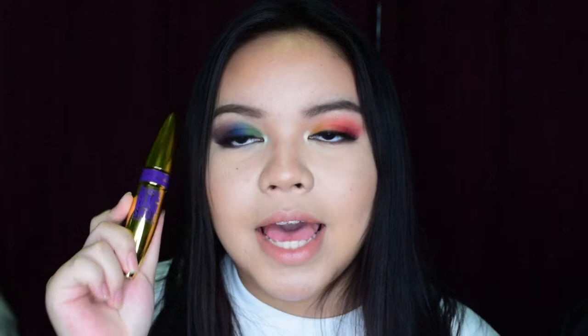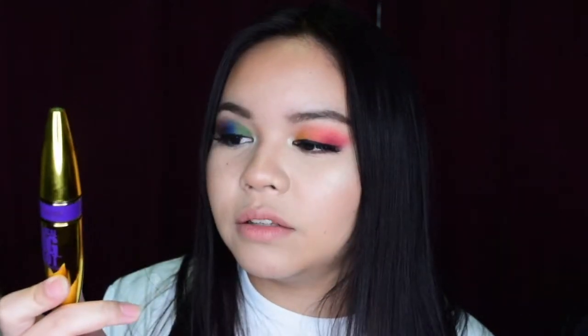Next is this. And I bought this at CVS. I forgot, this is the Maybelline Colossal Blue Shot Volume Express Mascara. This was an impulse buy. I wasn't actually supposed to buy this ever. I didn't really want to buy it, but I saw it and I was like, ooh, let's buy it. The wand is cool. I like the packaging.